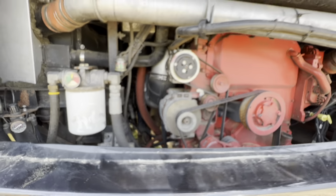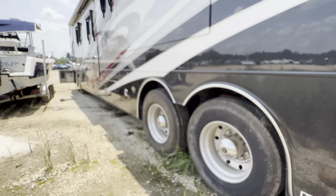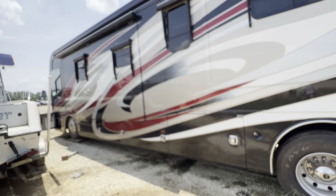That's the engine though. We're gonna go ahead and shut this because we still have to show the inside, and we still have to get out of here in about 20 to 25 minutes before the auction starts, because they will not let you out here while the auction's going on.